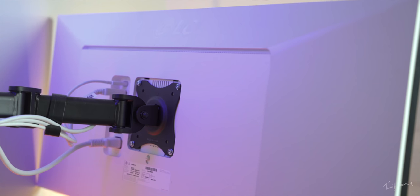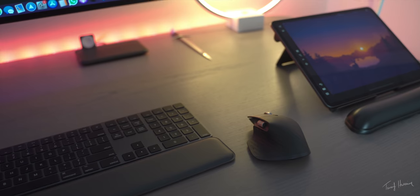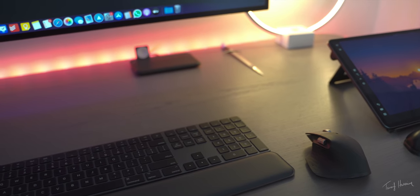Now, the monitor actually comes with its own stand, which, to be honest, I'm not a fan of. I like this look a lot better. I really like that floating look that you see right behind me. I don't like having a stand there, and it's kind of taking up space as well. Also, this looks so much cooler, saves more space. I can put things underneath it.